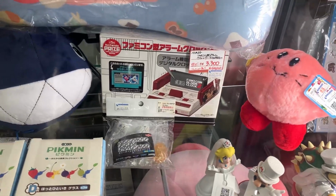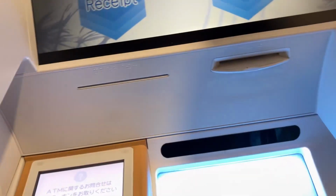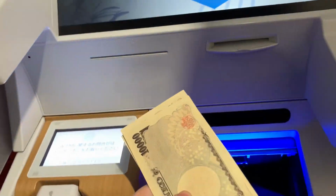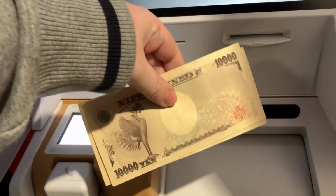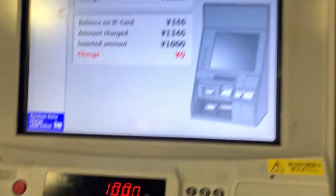Japan has so much to see and so much to buy, but of course, there is one thing you're going to need, that being money. Today in Timothy in Japan, we look at your best options of how to get money and store your money in Japan.